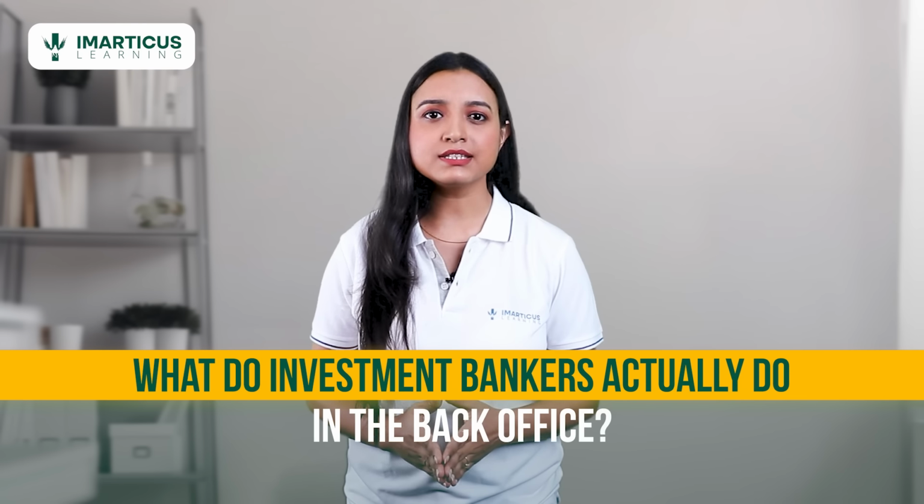Finally, we have the back office. These are the unsung heroes who make sure everything runs smoothly behind the scenes. Function 5. Trade settlement. When trades happen, the back office ensures they get completed. It's like ordering something online, someone's got to pack it, ship it, and make sure it reaches your door. They are the logistics team of the financial world.